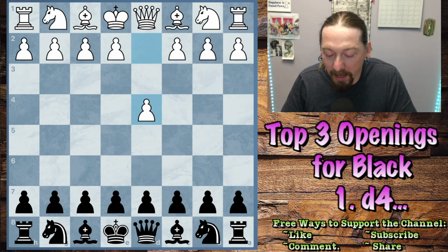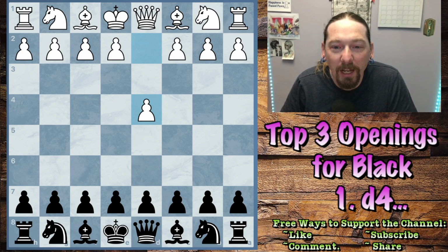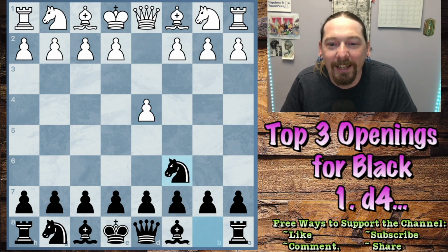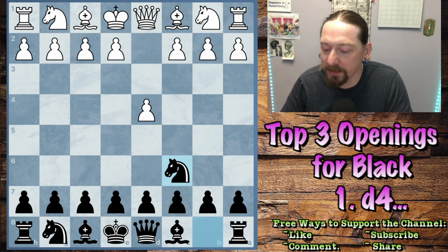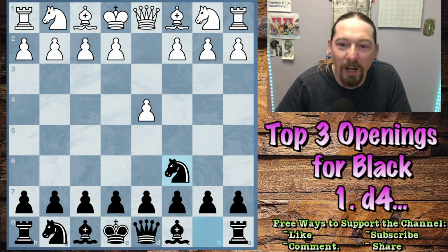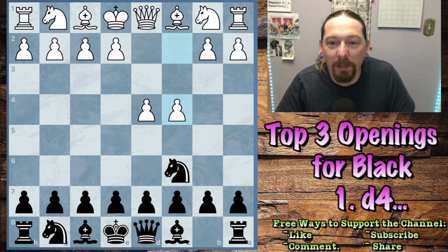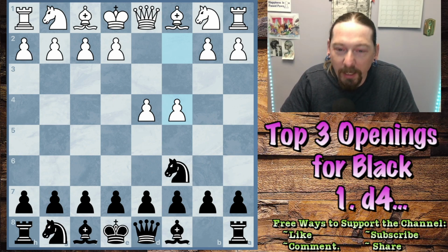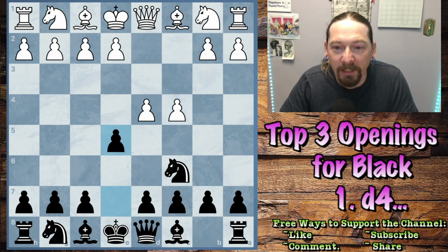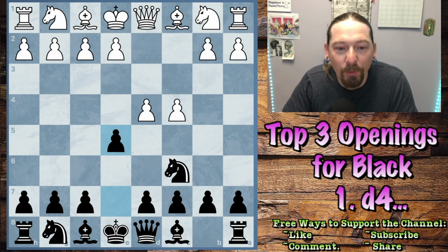As with every one of these openings today, white opens d4. Black plays knight to c6. This is considered the McKenna's defense. This is an unusual opening. I haven't seen it before, but let's see how it plays out. Following up, white plays c4. At this point, black is going to play e5 here. So e5, we have a 56% win percentage from this position for black.